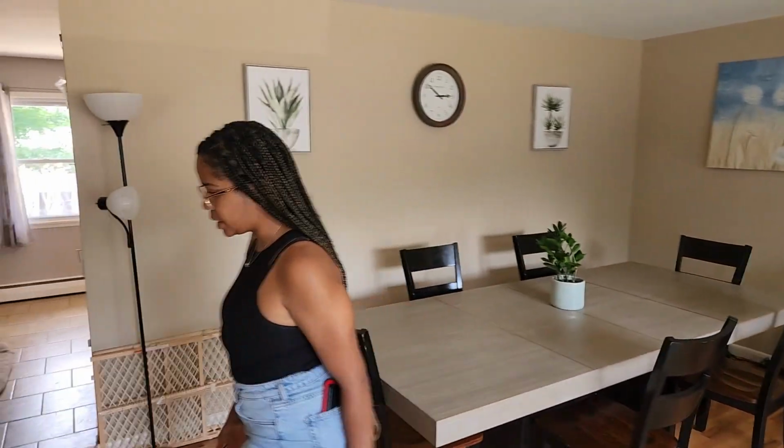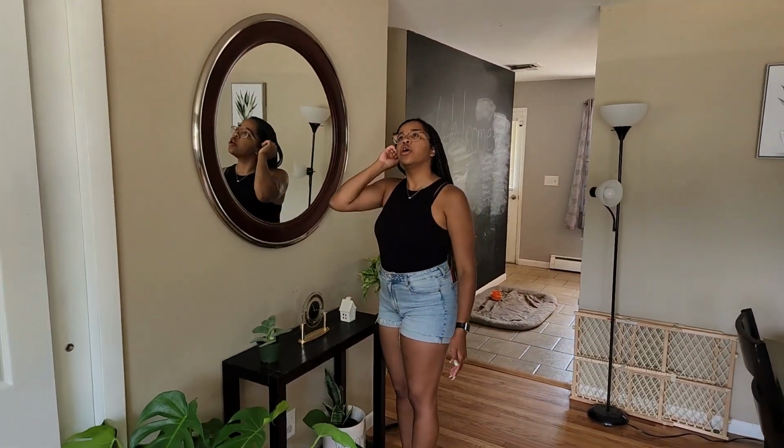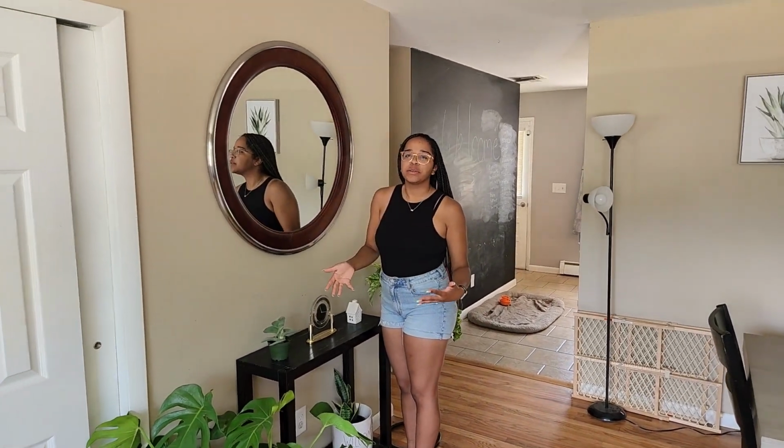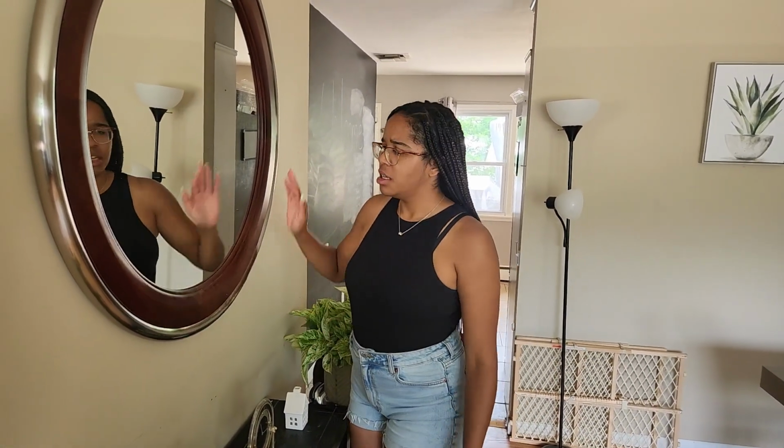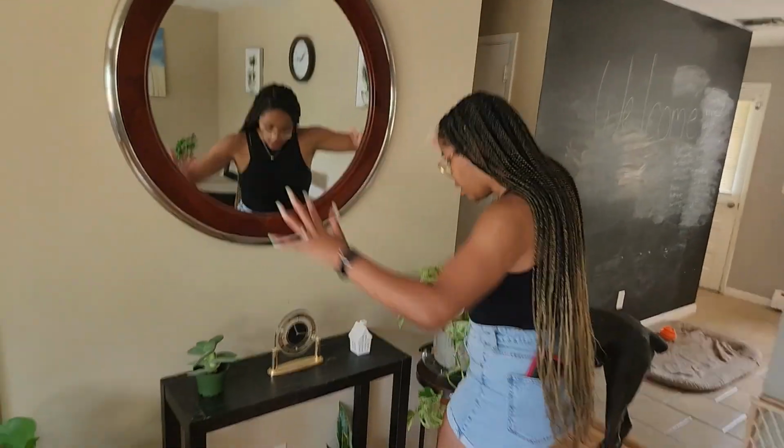This is another plant section. This mirror needs to be black. I've been hesitant on doing this house tour video because we're still doing stuff. You'll always be doing stuff. We moved in October and we're still doing stuff. So I just want to show it now and then we'll do an update when we update it. But this needs to be black. I want a black arched one here. All right, this is the front room.